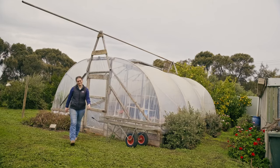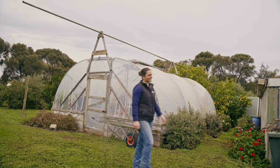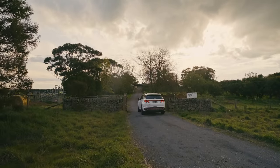It's this strong community spirit that makes Koroit really special. Local food growers and producers work together to create a strong supply chain so that new small-scale farms can have a red-hot go, like Campus Glen.